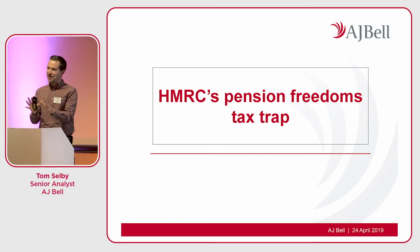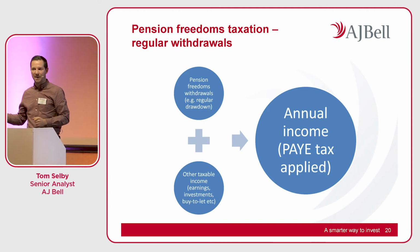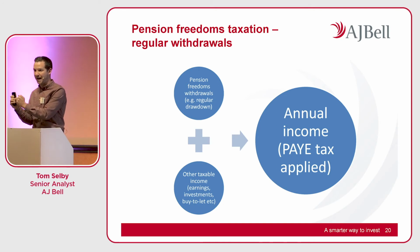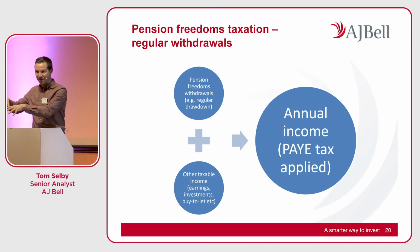Now, the final thing I'm going to talk about, another cheery one for you here, HMRC's pension freedoms tax trap. So I'm sure most of you will remember back in March 2014 when George Osborne announced the pension freedoms. It was a huge shock announcement 4 years ago now. I can't believe it's that long ago. There was no consultation on how that announcement was going to work, and I think frankly there was very little thinking went into exactly how to make those new reforms, which are utterly radical, work on a practical level. So there was a cabal of a few people who knew about these reforms happening.